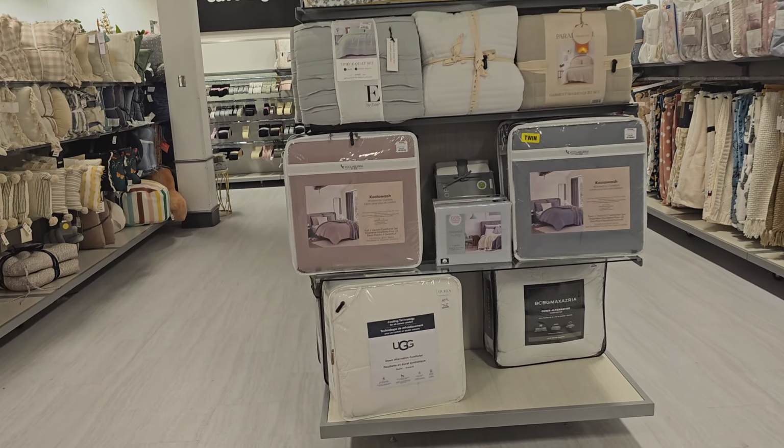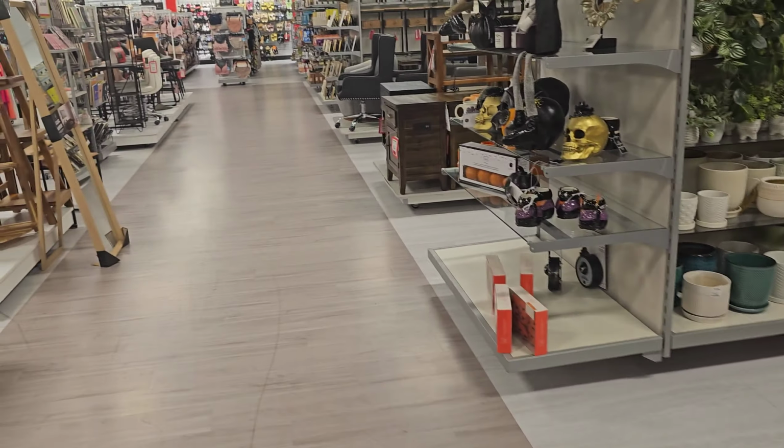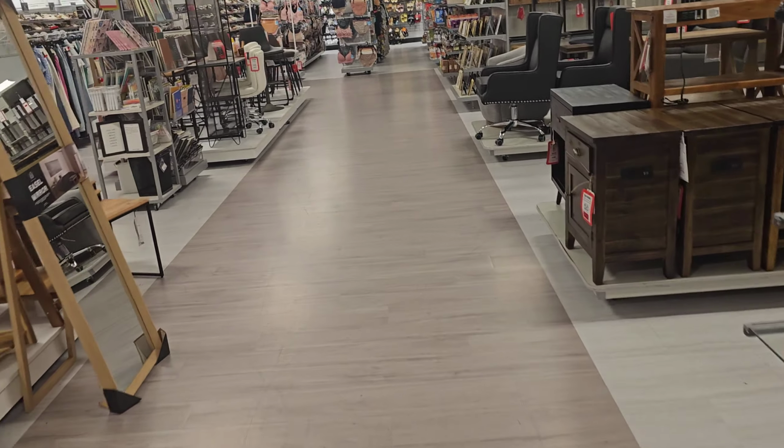I usually spend about like $50 on his bed because I buy him like this memory foam bed, but he tore it up, so I gotta get a new one.